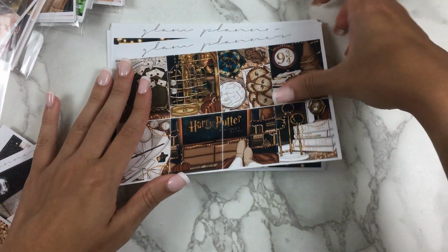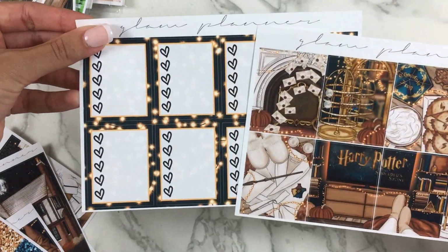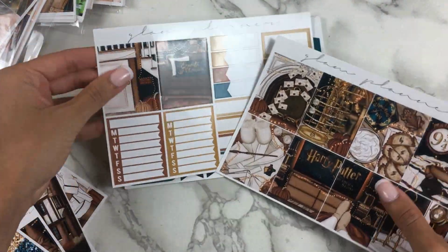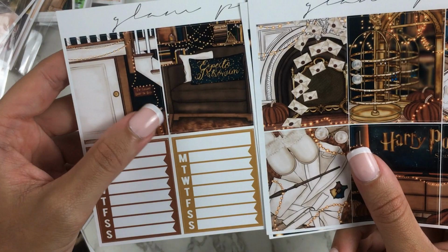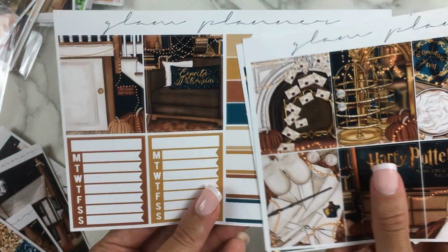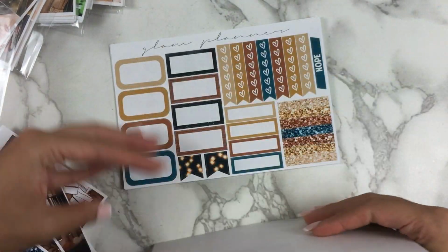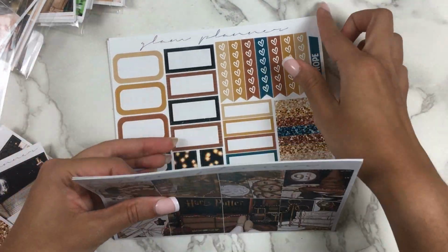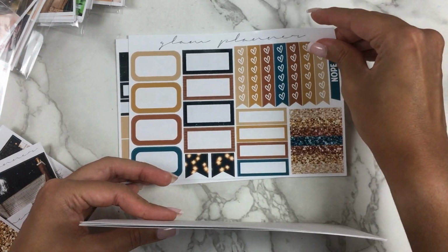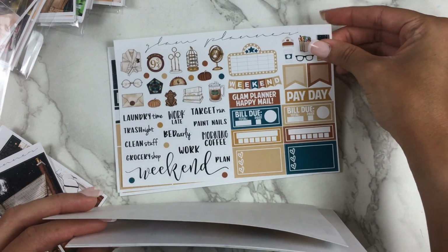Now let's actually get into the rest of the kit. Look at these gorgeous checklists with the pattern in the background. Here we have our extra boxes. We have our cupboard under the stairs, and then a little pillow that says Expecto Patronum on the couch. Super fun. God, I'm really loving this dark turquoise. Looks like a teal, I guess. Teal, turquoise, what is the difference? I do not know.